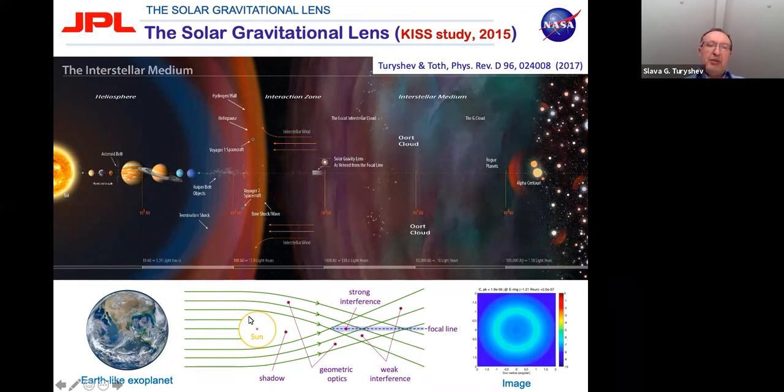Depending on the impact parameter, you see that the rays that are touching the solar photosphere will intersect at the distance of roughly 547 astronomical units away. And the light rays with larger impact parameters will intersect further. And so this lens does not have a single focal point. It has a semi-focal line, which begins at 547 astronomical units and extends way beyond 2000 astronomical units.